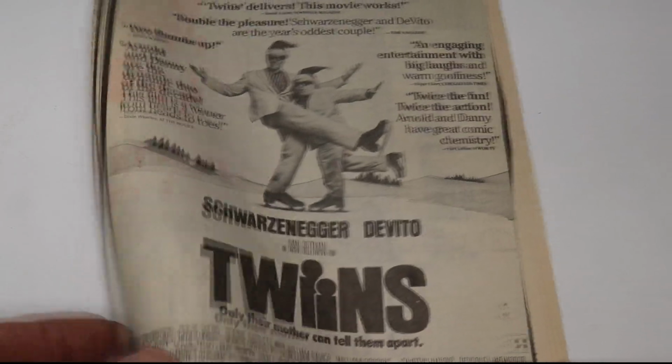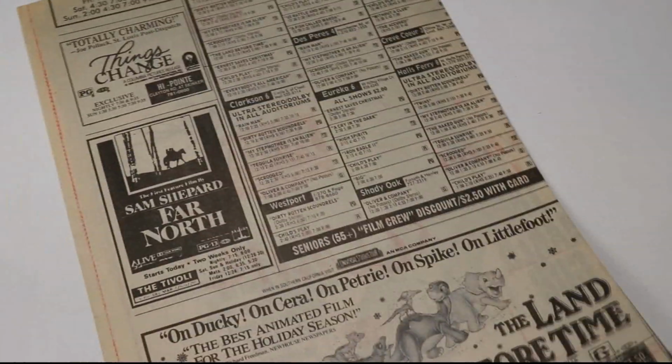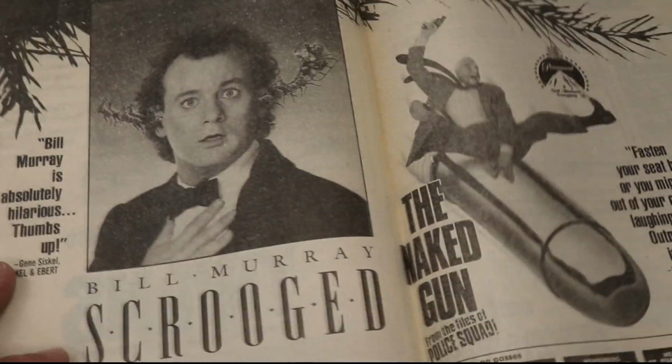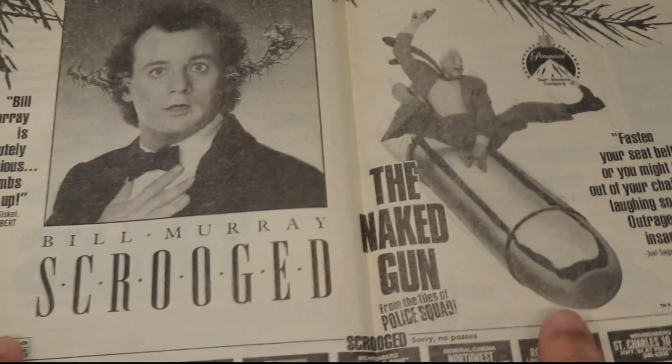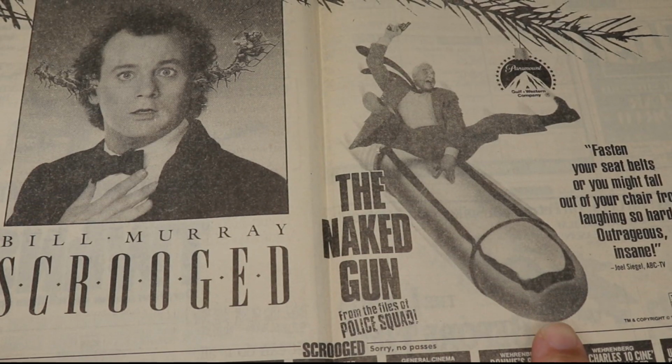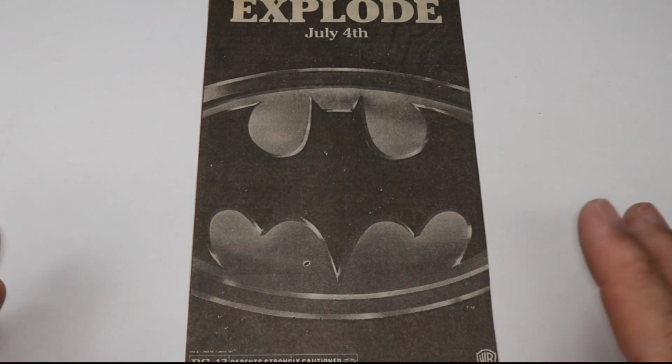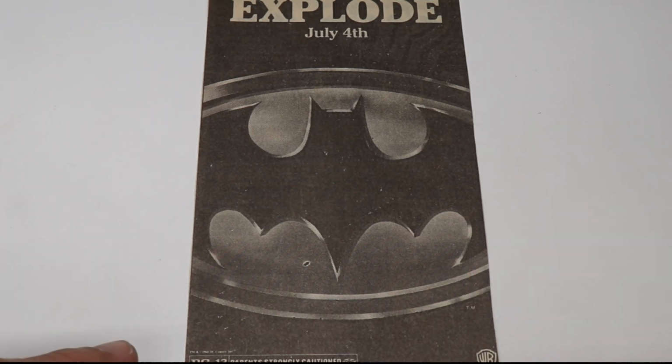And this is actually weird because I have it folded over here. Here's Land Before Time, if anyone remembers that. And if you open it up, you got Scrooged over here, and the original Naked Gun is as well. Fletch Lives. I was a big fan of Fletch. Explode July 4th. Now showing Batman.